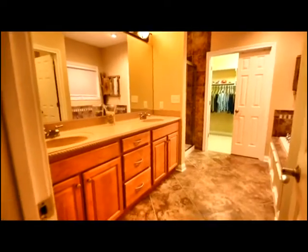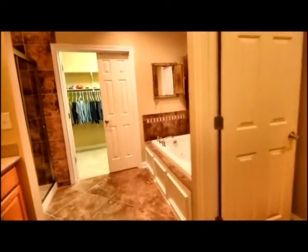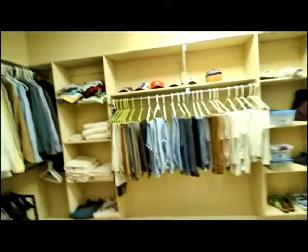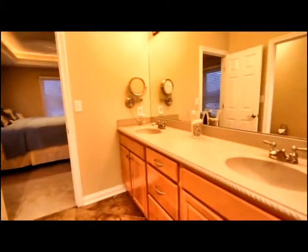Notice the home crest cabinetry, recessed lighting, updated cabinetry, tile floor, and of course the jacuzzi bath. There's even motorized blinds for privacy, a tile oversized shower, and a very spacious closet. There's a water closet. What a great space.